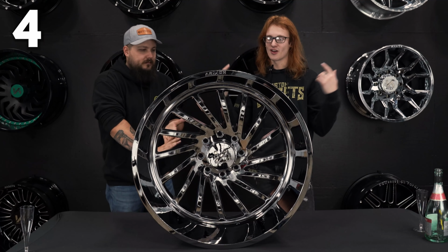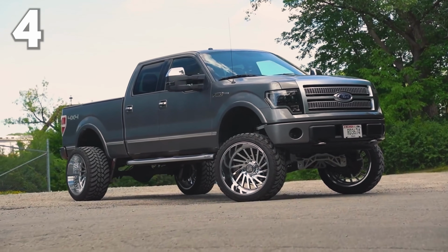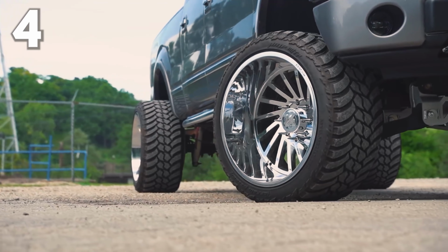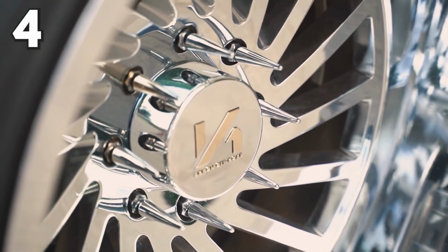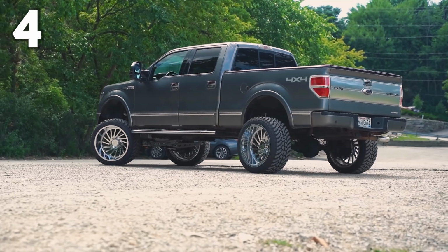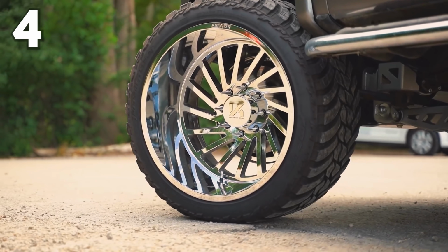All right, guys, so next up we have the Archon Caesars. They're available anything from 20 by 10 all up to 26 by 14, negative 24 offset, all the way up to a negative 81. That's right, 14 wides are negative 81, 12 wides are negative 51. This is a proper directional design, right? So that means you got a left side, you got a right side, you got true directional wheels. You got like 9 million spokes, got them in chrome, black and milled.